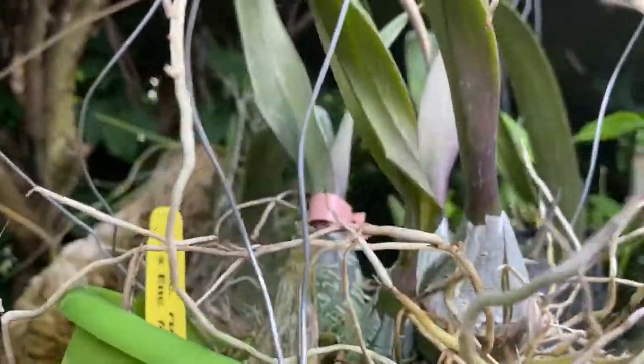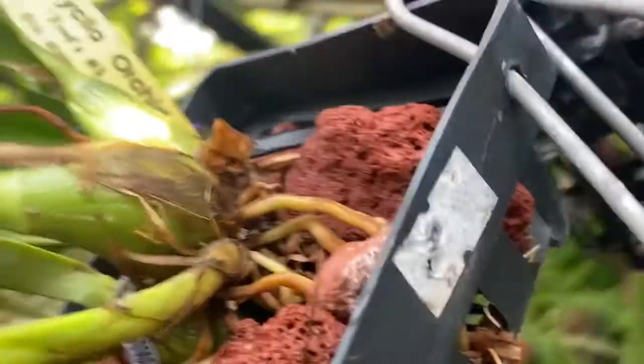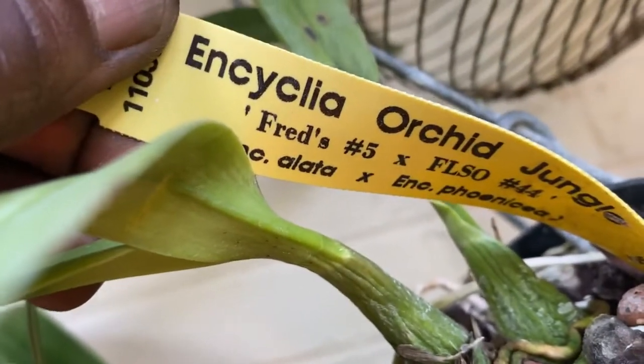This is that Rufa cross that didn't bloom. It did bloom this year, but it didn't bloom while I had it in my possession. And what is this? This is Orchid Jungle. That cross that I just put in that plastic net pot that's got lava rock in it. And I know over here, this is that the same one? Yeah. Orchid Jungle, Fred's number 5 times Florida Suncoast, and that's got a spike.